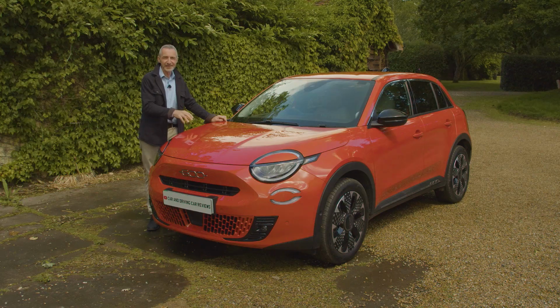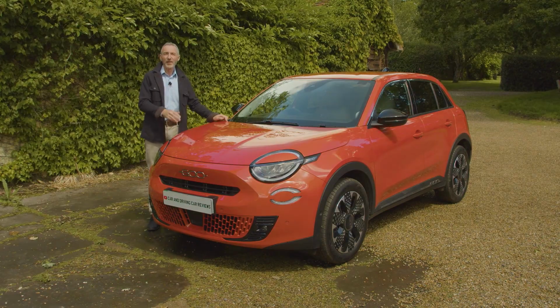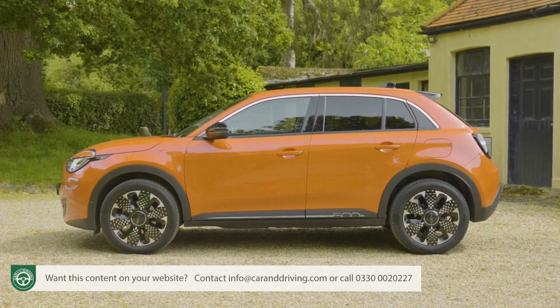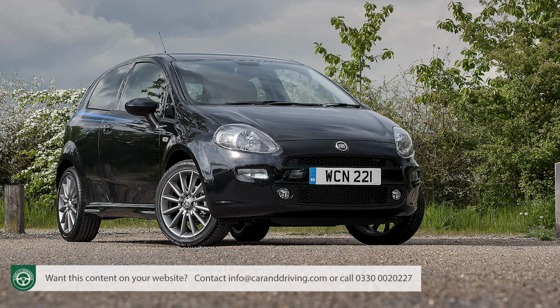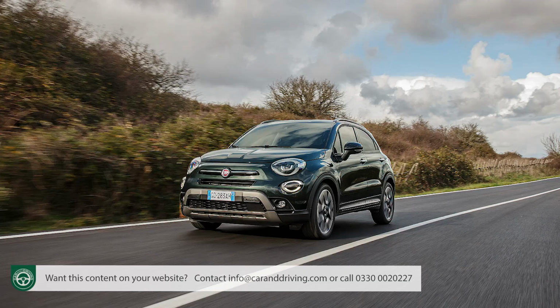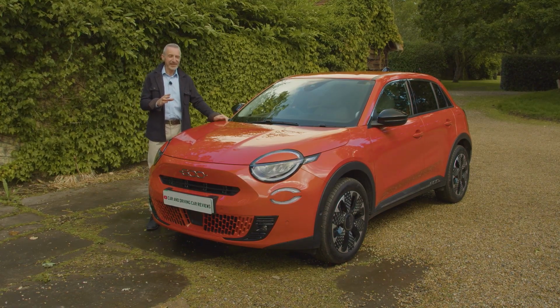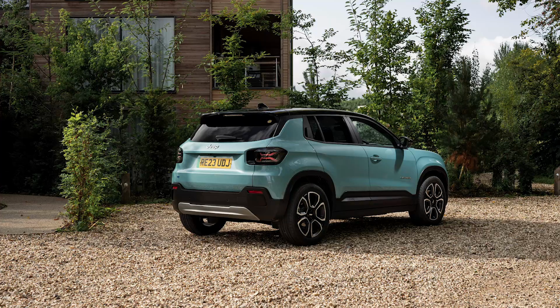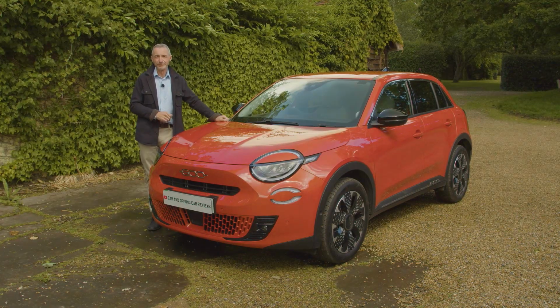Mind you, this 600 is quite a lot smaller than one of those, so its job in that respect was rather easier. The 417 centimetre length is just 10 centimetres longer than the Punto supermini of old, and it's 10 centimetres shorter than Fiat's old 500X crossover. Overall, the dimensions are pretty much identical to the Stellantis group model that this 600 shares most with, the Jeep Avenger, which is what you'd expect, as those two cars share the same eCMP2 platform.